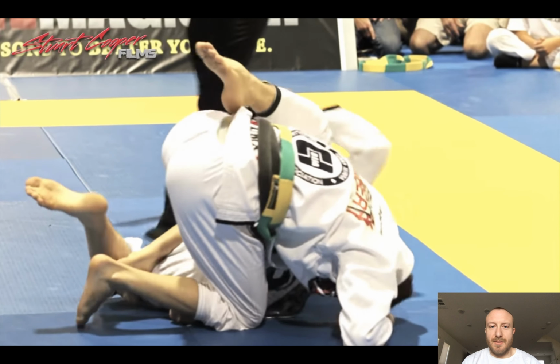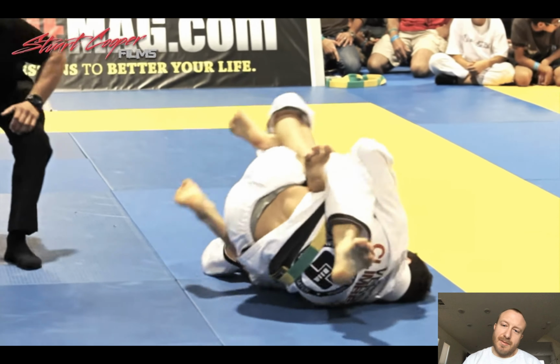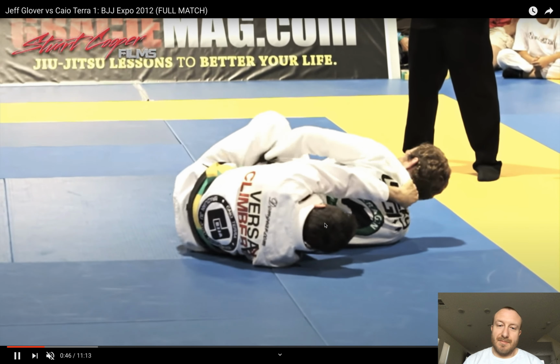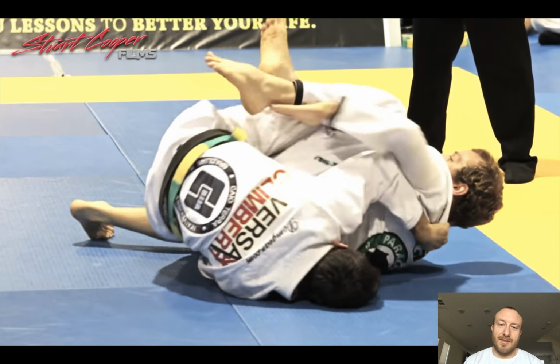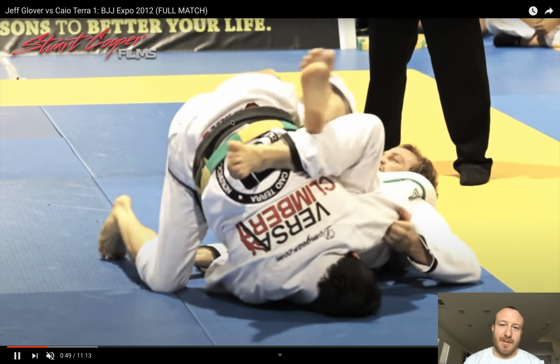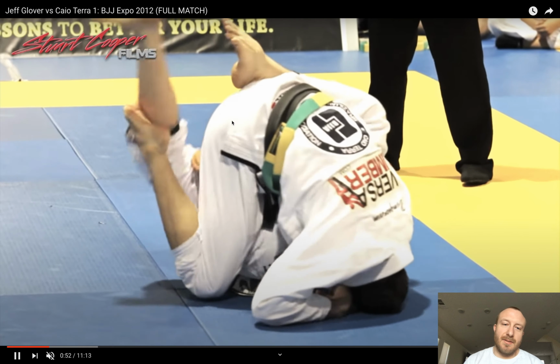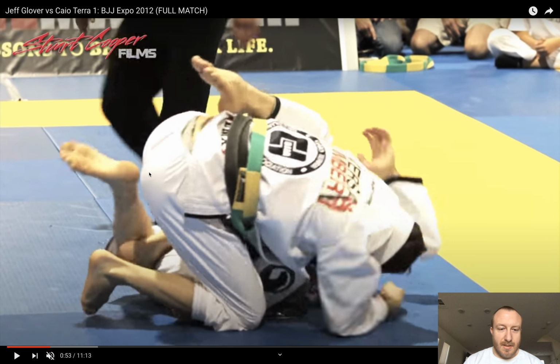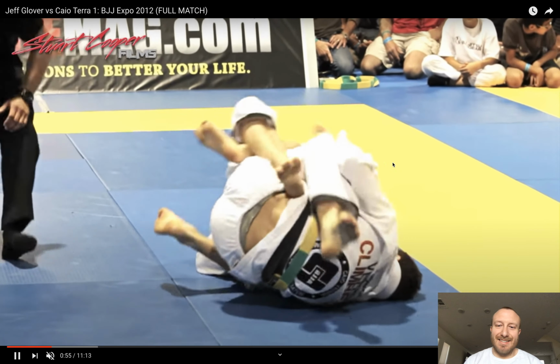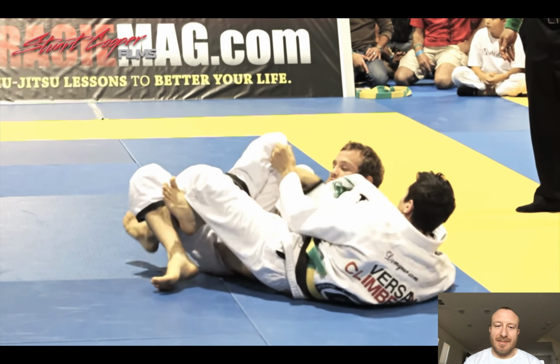Glover now in a little... Oh, no, interesting. That was a little interesting there. So Glover's trying to get his right leg in between Kaio's legs for like 50-50. But Kaio staples it. Is just like, boom, no. Gonna deny that request for a guard. So, yeah, it's just those little things.